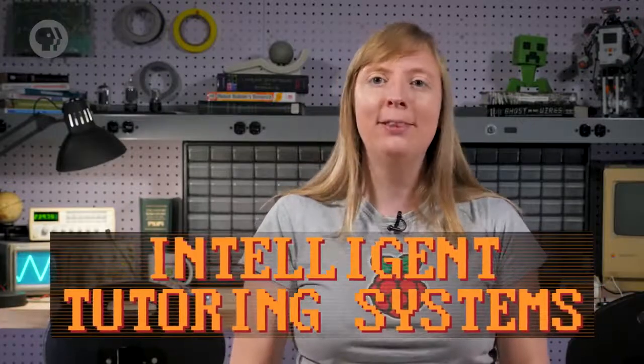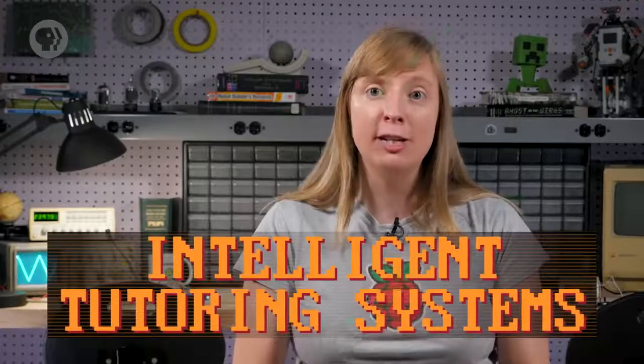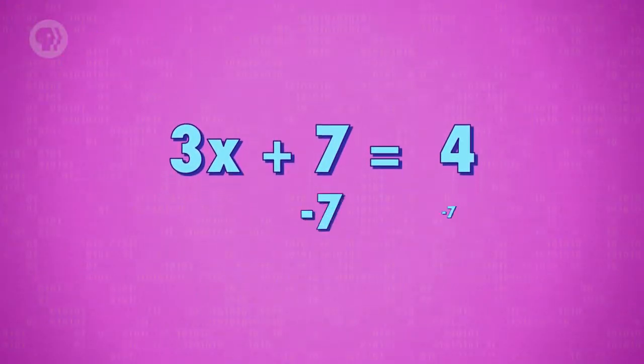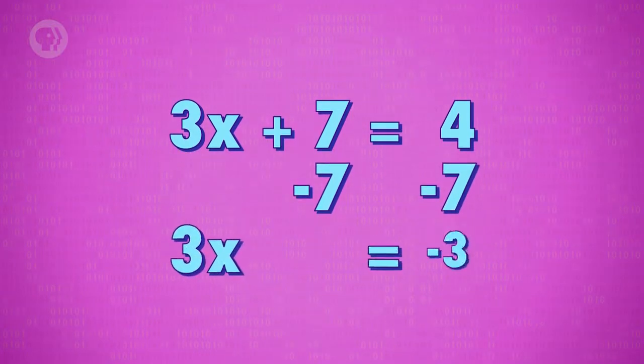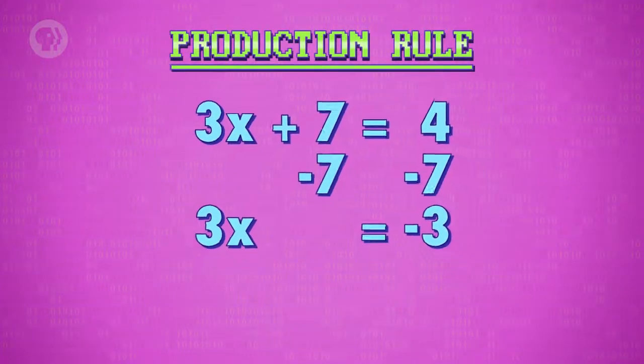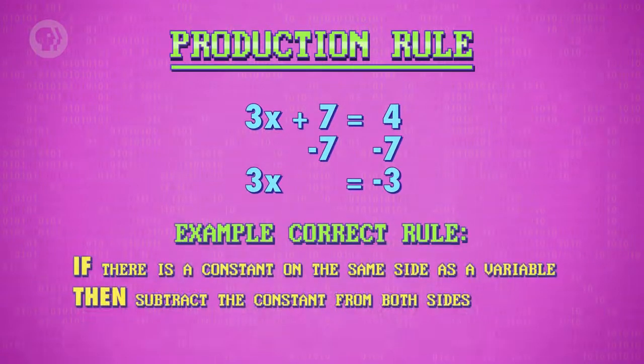Let's break down a hypothetical system that follows common conventions. So imagine a student is working on this algebra problem in our hypothetical tutoring software. The correct next step to solve it is to subtract both sides by 7. The knowledge required to do this step can be represented by something called a production rule. These describe procedures as if-then statements. The pseudocode of a production rule for this step would say, if there is a constant on the same side as the variable, then subtract that constant from both sides.